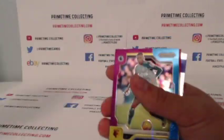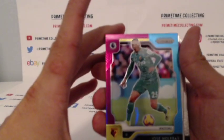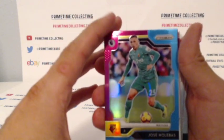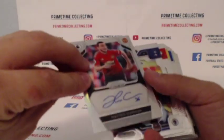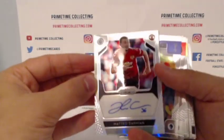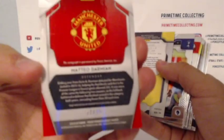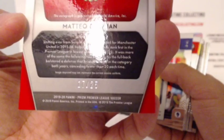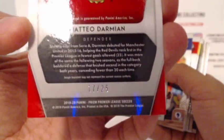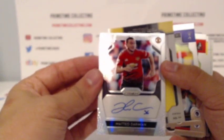And looks like we got our auto here. Jose Holobas for Watford, purple and blue. And our auto will be for Manchester United, Matteo Darmian. That's a refractor, or a prism, at a 25. 17 of 25 for the Matteo Darmian. Nice card for Manchester United. Very, very cool. Congrats on that.